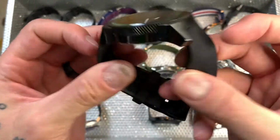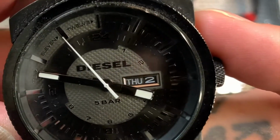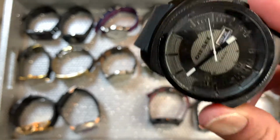I mean, this is so soft. One of my favorite rubber straps. It's got a day date at the 3 o'clock position, very clean, very legible. I love this watch a lot, and it's got a lot of sentimental value to me. So a great one in my collection.